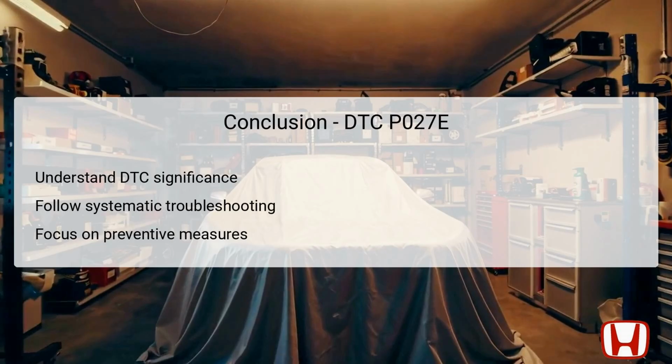Emphasizing preventive measures through regular maintenance ensures that the vehicle operates efficiently and reduces the likelihood of future DTCs. Ultimately, awareness and timely interventions are vital in maintaining the performance and reliability of the vehicle's engine management systems.